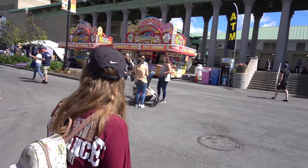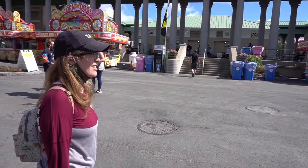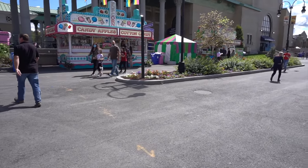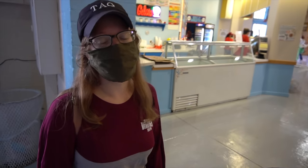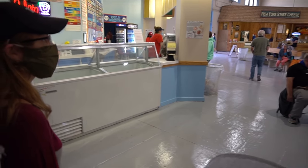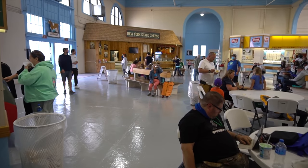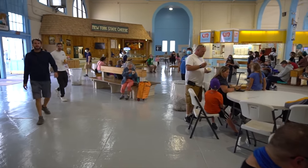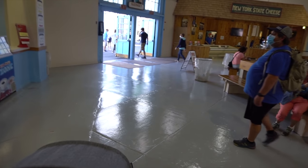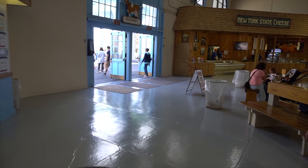So I think we'll take a right here and see what food's down here. And here's the milk bar. You get your quarter glass of milk. Frozen custards. Well, we're in the dairy building now, and you can see they have the butter sculpture over there. We'll take a look at that. That's where you get your 25-cent milk, I believe, up front somewhere. They have some ice cream and whatnot over here. Let's take a look at these ice cream flavors.